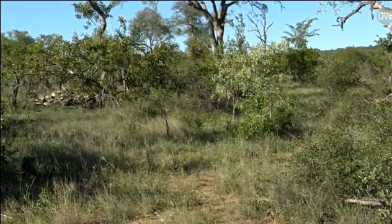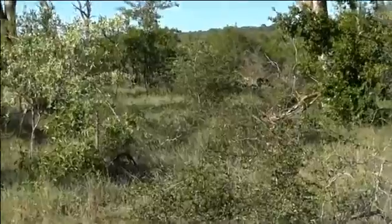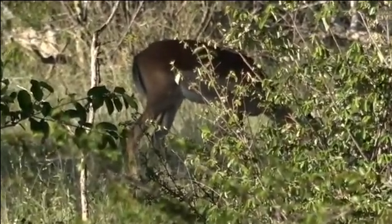She's going to have to sit tight and wait for quite some time. Also, the impalas might drift a little bit, so then she'll have to try and catch up and move in that direction. So we're just going to have to sit and wait and see how this all plays out. But very exciting nonetheless.